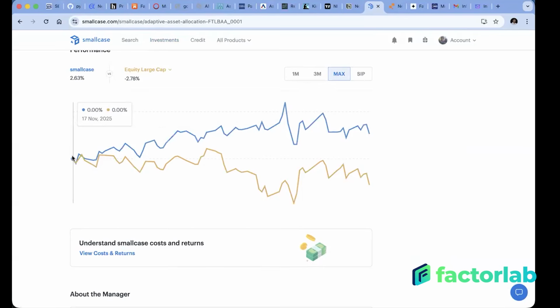So over the last 3.5 months, our strategy did around 2.63% versus minus 2.78% of equity large cap. Now this has been mostly stable and going in a secular fashion, giving small increments of alpha over a period of time. That is how it has been allocating.